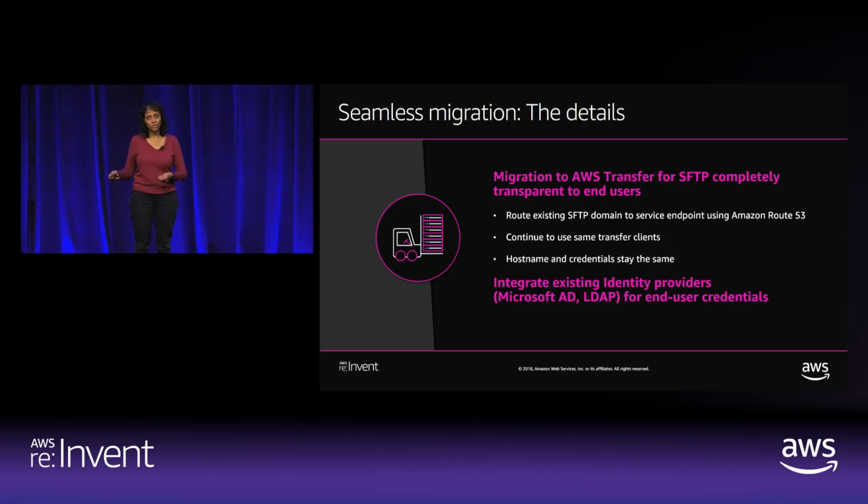We have 2 ways of integrating. You can use your in-service authentication, or you can integrate with LDAP or Active Directory or your existing identity brokers.